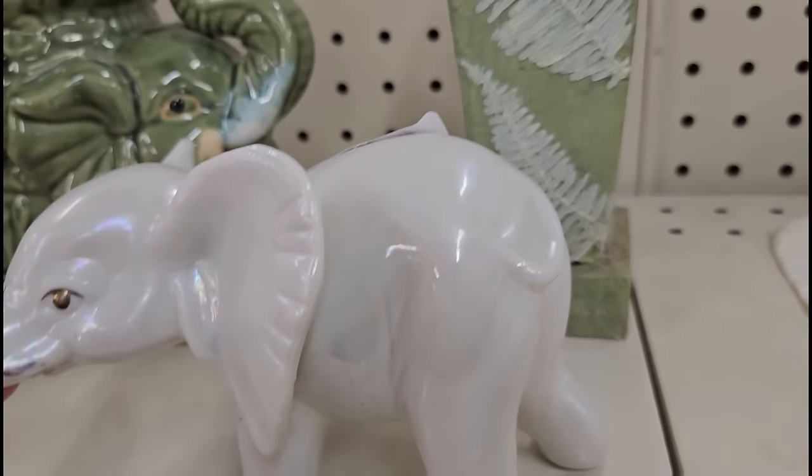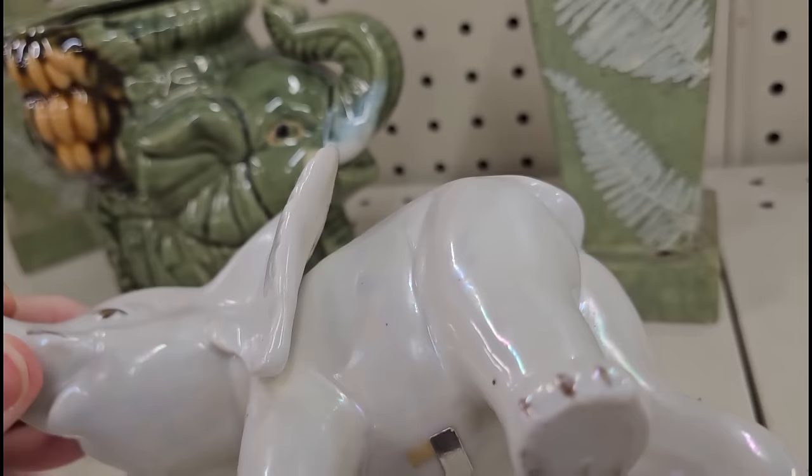I poured a bunch of black wax all over the stove in the apartment we had. Oh, did you do that? Oh, no. This looks like an older elephant. It took me forever to clean that mess up.